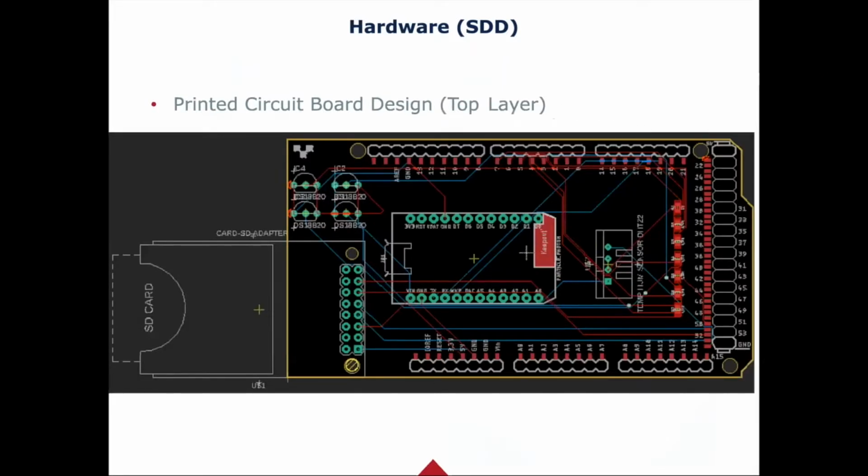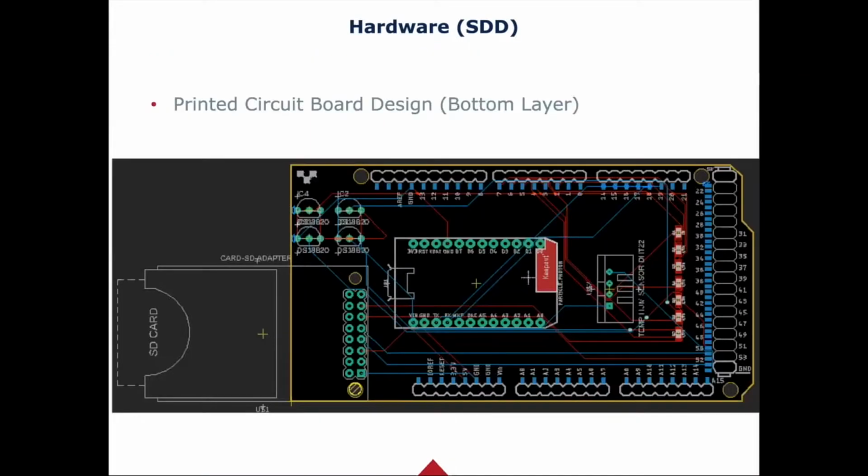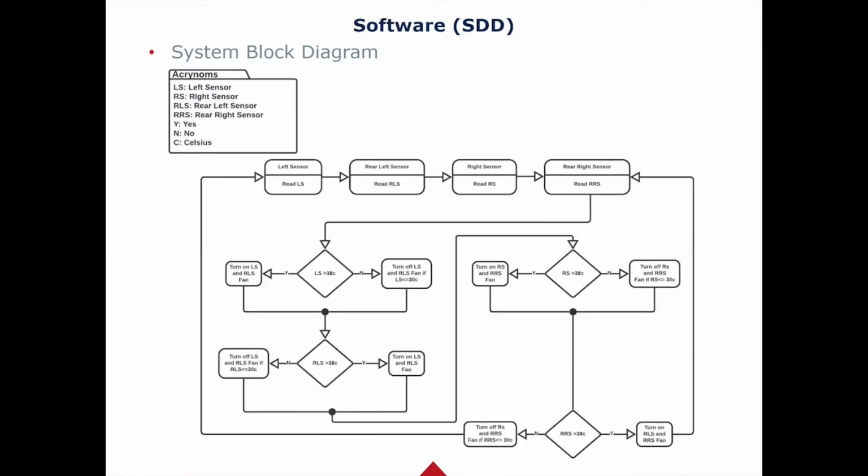This is our PCB board design top layer. This is the PCB board manufactured top layer. This is the PCB board design bottom layer. This is the PCB board manufactured bottom layer.